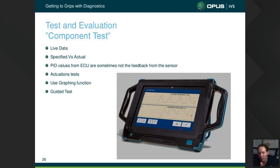Once we've found a little bit of information from our service manual, again, back to the EGR, we might need to test the EGR so we can see how it works. We can see what we're supposed to do to operate the EGR. So we do need to test it. So we need to do some component testing.